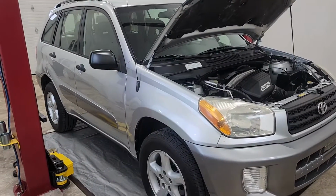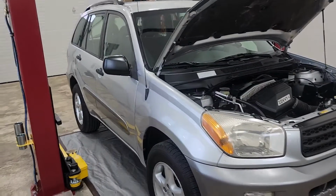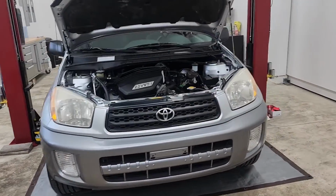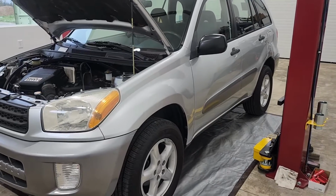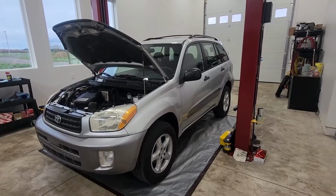So let's lift the car up. I haven't put it on a hoist yet. Let's lift it up and see if I missed any major damage. I mean, I don't really know, but it's a cute little car. So far, everything that I'm finding is stuff that I expected and things that are pretty easy to remedy. So let's go ahead and put it on the lift and see what we find.